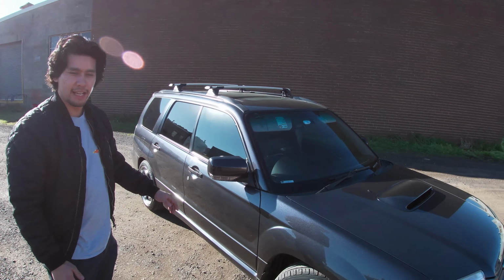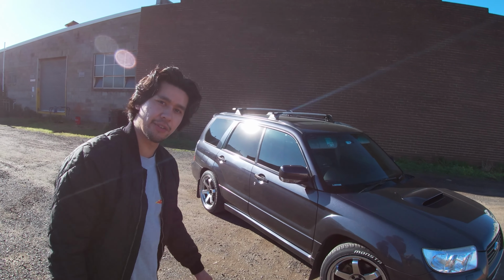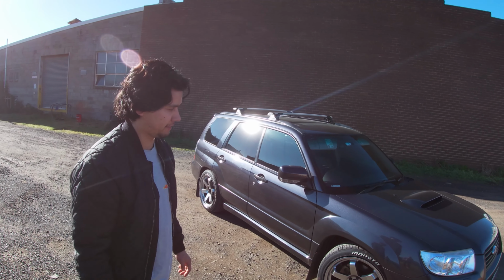We've got a car review. It's a 2007 Subaru XT Forester Luxury Edition. Let's go for a bit of a walk.